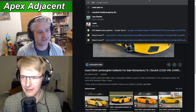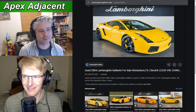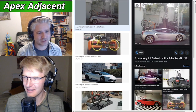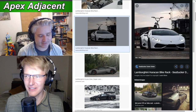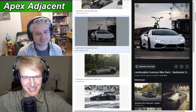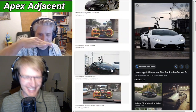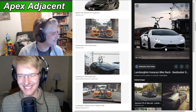Let me Google this real quick. Lamborghini Gallardo bike rack. Let's look at Google Images. It looks like these folks do the suction mounts. But that's one bike. I do like this picture that I've seen before, a Lamborghini owner and BMX enthusiast. Of all bike stuff, that's where it crosses. How flat is that brim? You could mount shelves using that as a reference. You could frame a house.